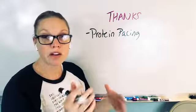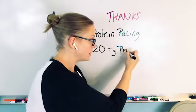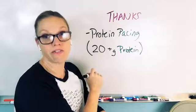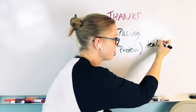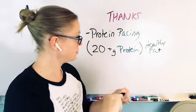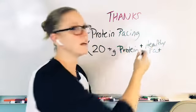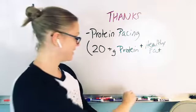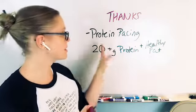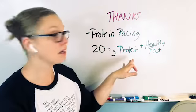So what do you eat for breakfast? You eat something with at least 20 or more grams of protein for breakfast. And you're going to need some healthy fats, right? Some type of healthy fat. So I'll give you some examples. Protein, this is the start of protein pacing. This really primes your body for the day in a beautiful, beautiful way.